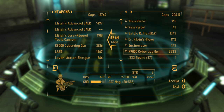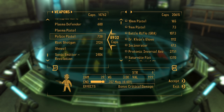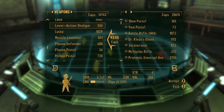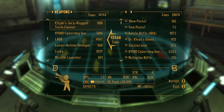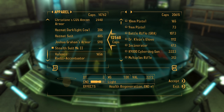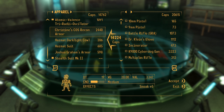Oh! Wait, hold up. I might have almost gotten rid of the wrong one. I'm gonna keep the defender. I need to sell that one. Okay. I'm gonna sell... I'm gonna have to store some stuff, now that I think about it.